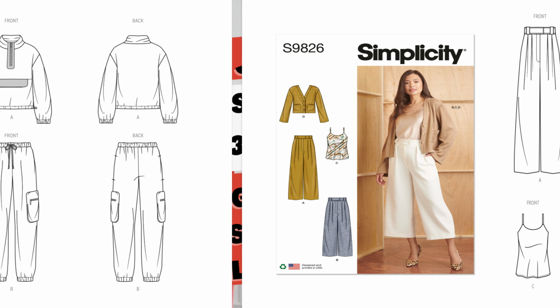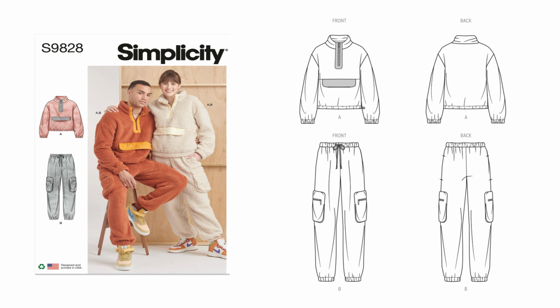Moving over to the next pattern, it's 98.28. Now this, you guys know I love sweatsuits and pants and stuff like that. And you know your girl is all about those cargo pants, okay? So when I've seen this pattern, you guys already know. Rochelle, yes, definitely. Like, my name's written all over this pattern. Let's just be real.